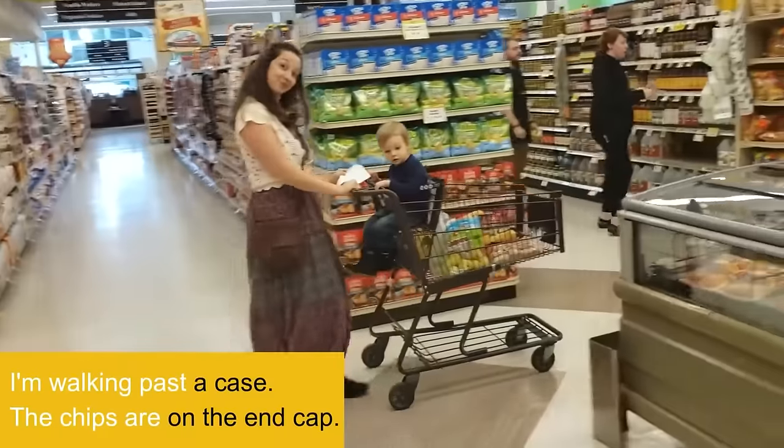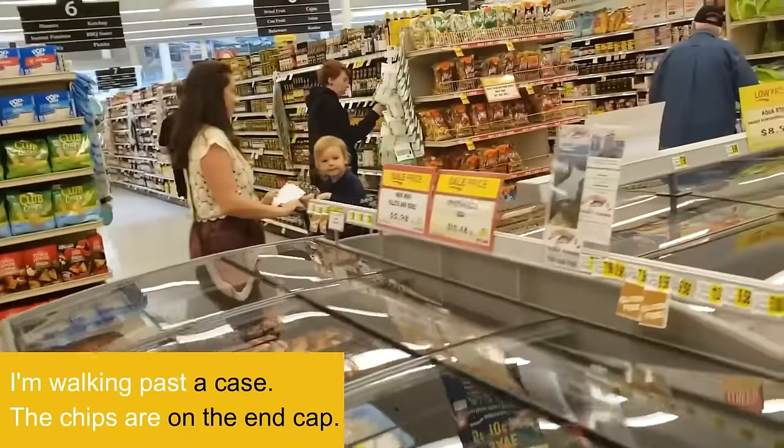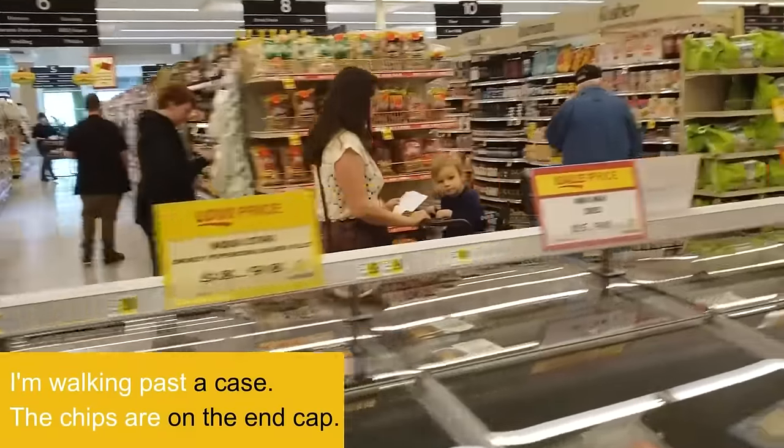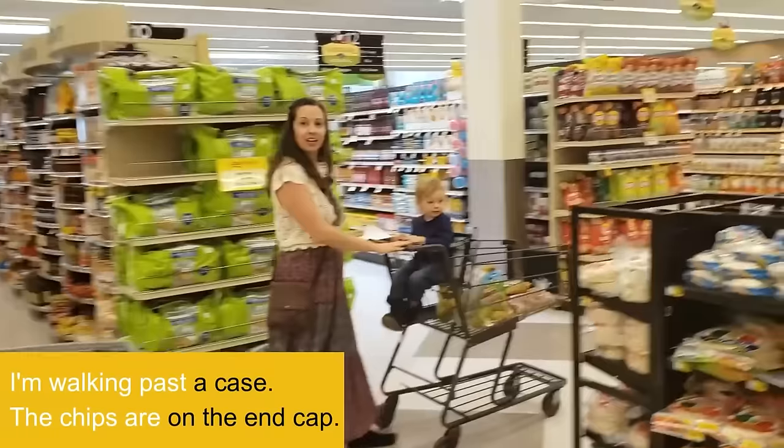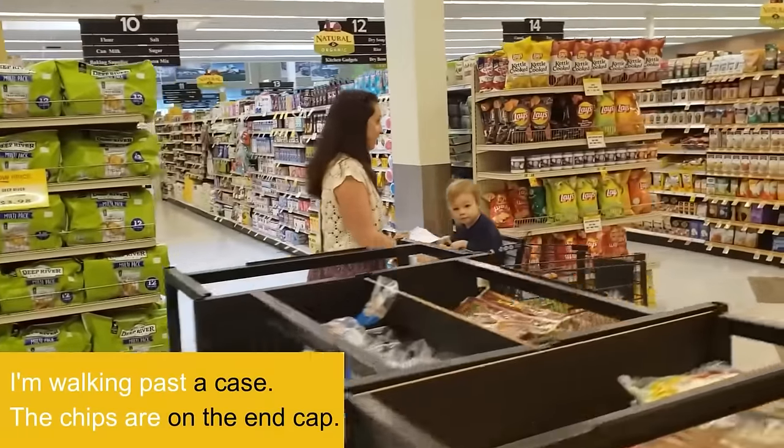Yep. I'm walking past a case of frozen meat, and on the other side is an end cap. An end cap is a shelf on the end of an aisle. The chips are on the end cap.